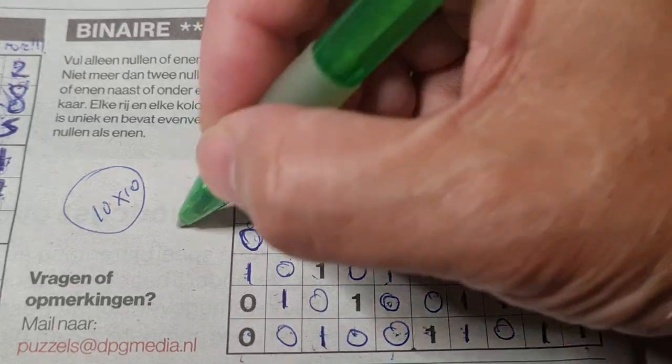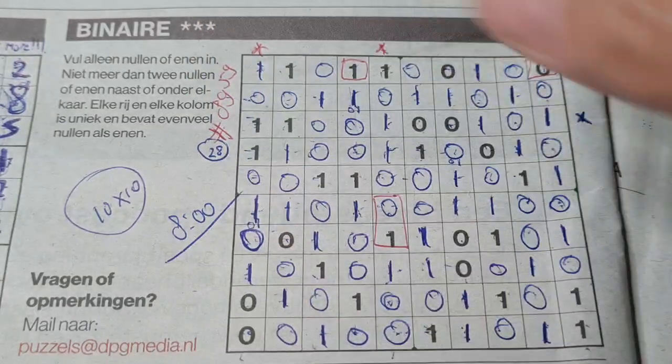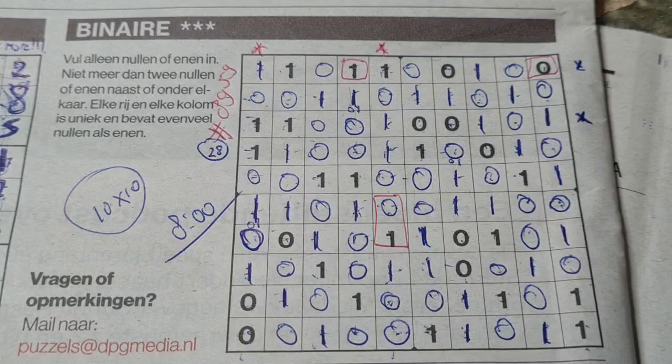Finished in 8 minutes. We solved it again. Only twice we need to compare. And I like this one, yes I really do think so. Thumbs up, otherwise thumbs down. You can also download this PDF file so you can make it also by yourself.